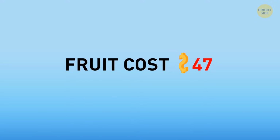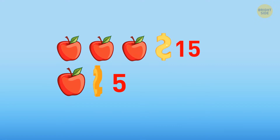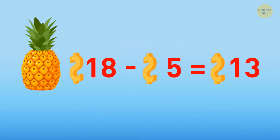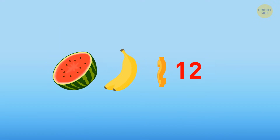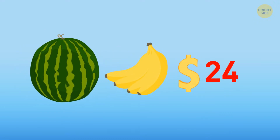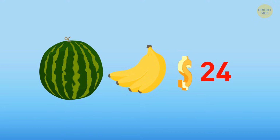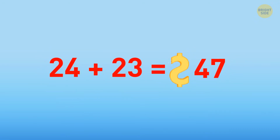The guy said that the fruit cost $47. If 3 apples are $15, then 1 apple is $5. Knowing this, we can figure out that the cost of the pineapple is $18 minus $5, which equals $13. And if half a watermelon and 2 bananas are $12, then a whole watermelon and 4 bananas cost $24. And if we sum it all up, we'll get $47.